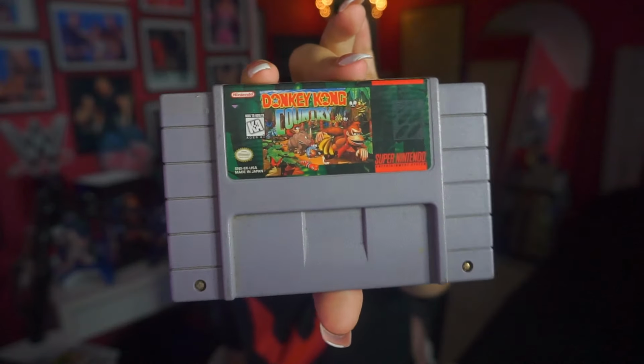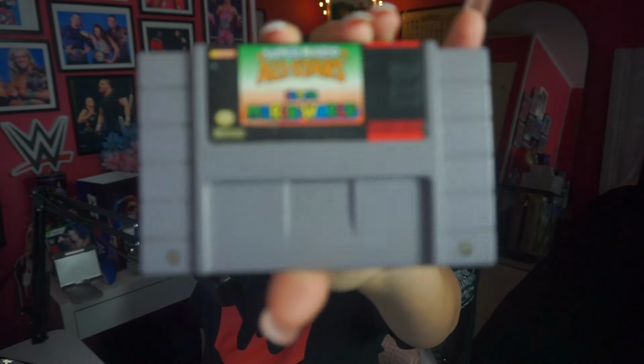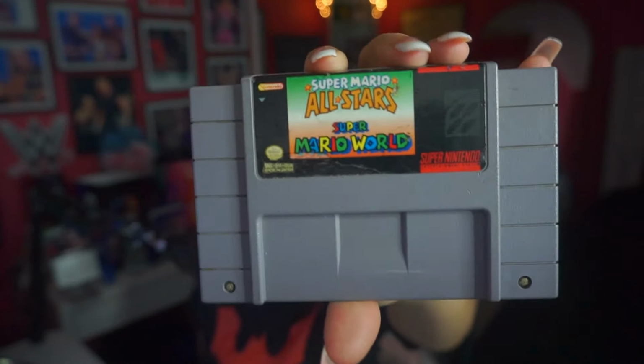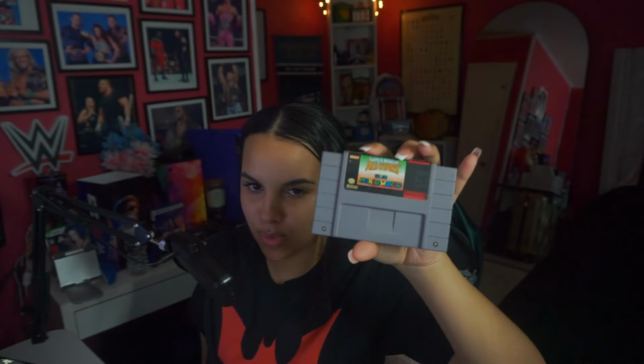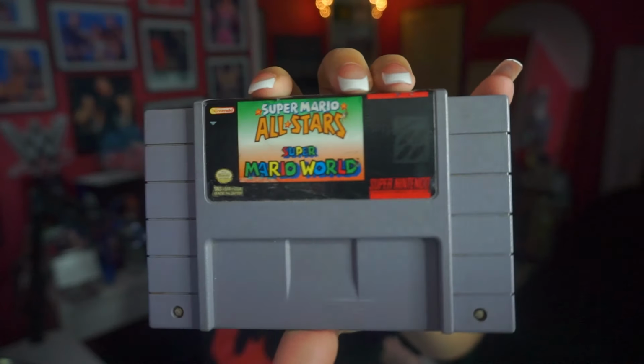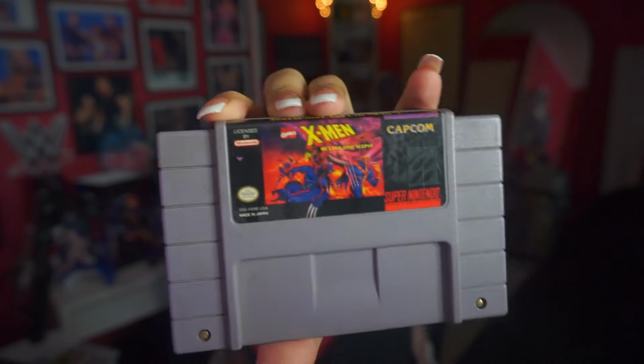Nintendo games that I didn't show you in the last video. One of my absolute favorites, Donkey Kong Country, and of course, Super Mario All-Stars. I know you know, and this one comes with Super Mario World. This is a classic. I've spent so many hours on this game, played it a million times.